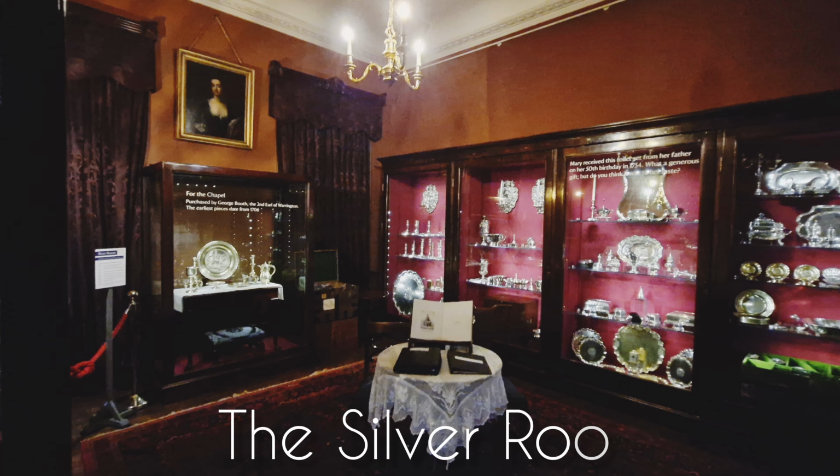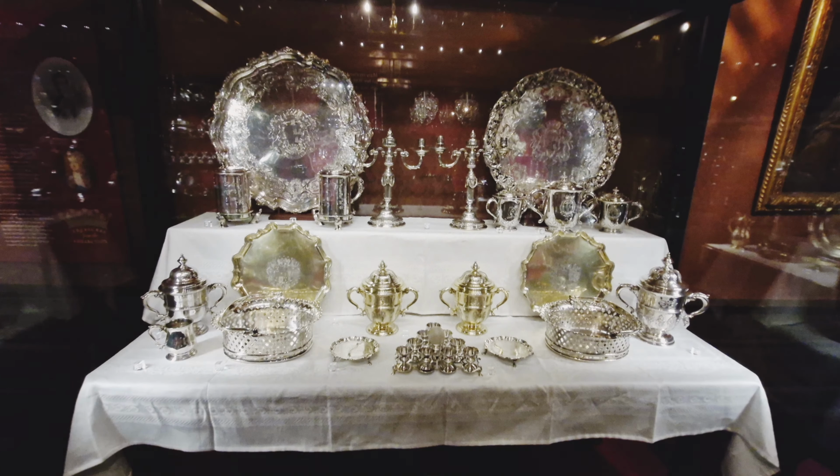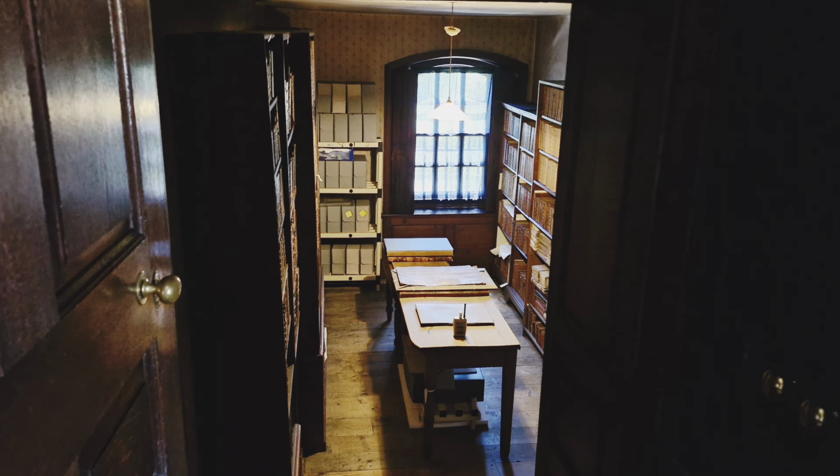Dunham Massey has the most impressive collection of silver. We spent quite a bit of time in this room, marvelling at the family's collection.